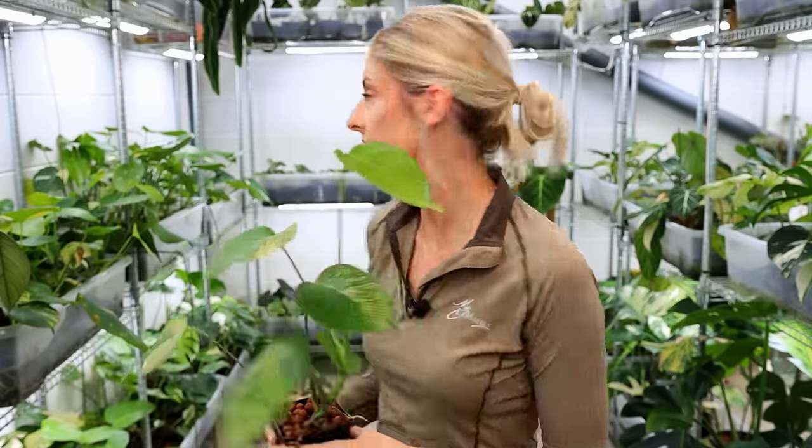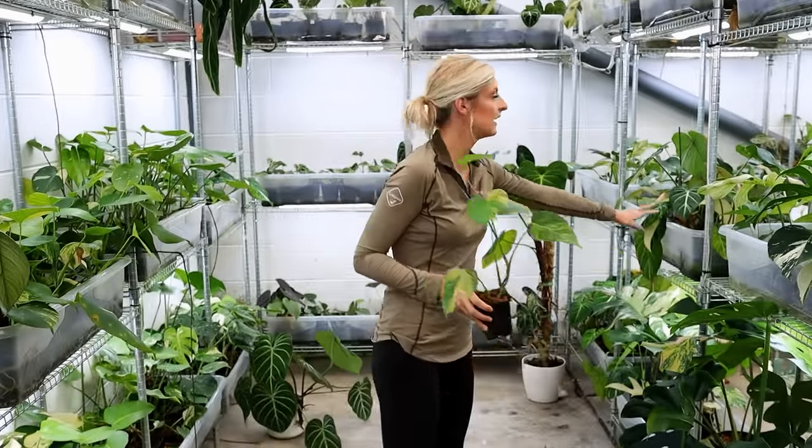I do, but I think it depends on the plant. I also think that whether I like variegated versions of plants or not depends on the plant. Like, I have variegated gloriosum back here. I love it, it's beautiful, but I will probably never stop preferring the non-variegated gloriosum, right? So it's all about preference.